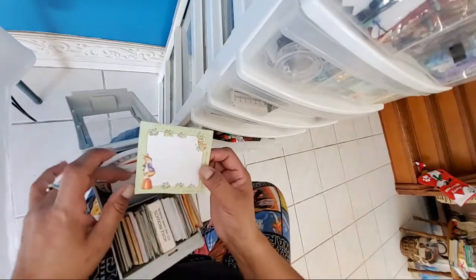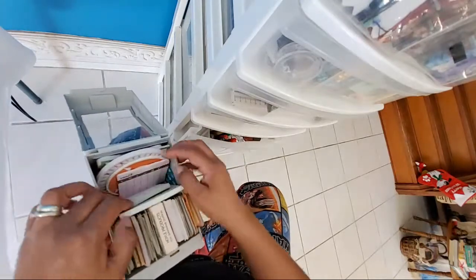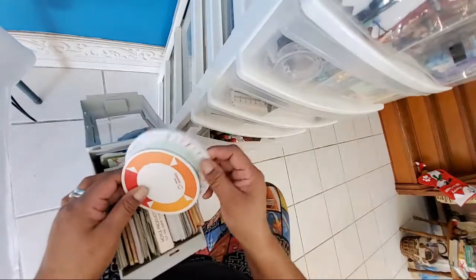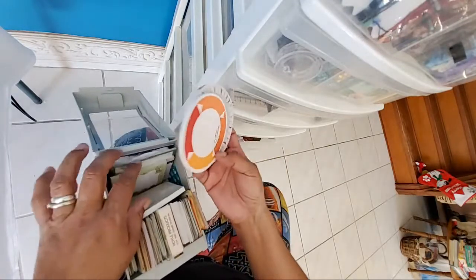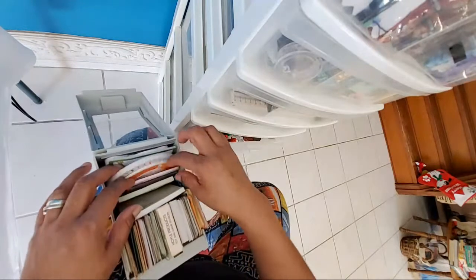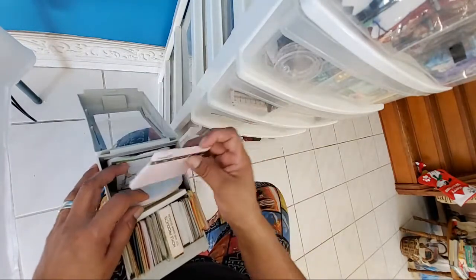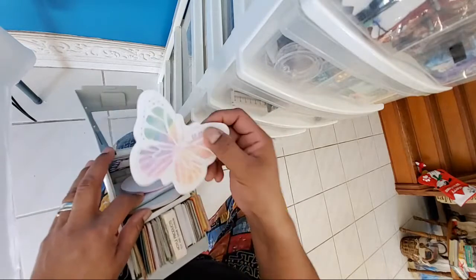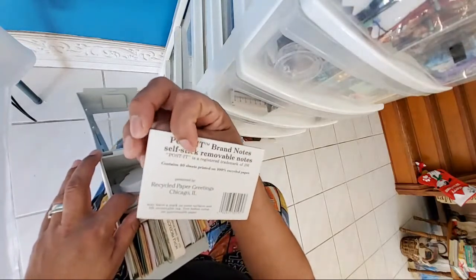So I have some little post-its in here too. Look, this is Peter Rabbit and just a little random one. And these were from companies, you know, not this one. This one, I don't know where I got it, but that's from a company. I like this one. This one I got at Target a while back. It's got a blank month that you could fill in. That's from the Dollar Tree. I think I thrifted this one.